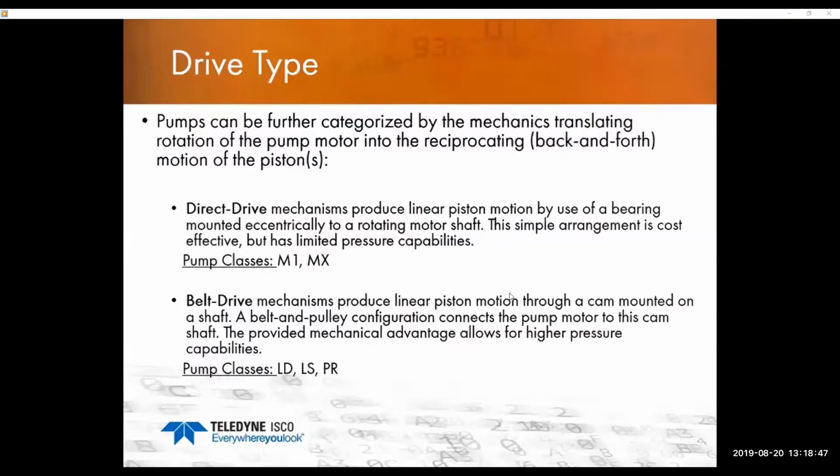In our class of offering, it would be our M1 or the LDEX Optos. So those type of things. Just a pump moving fluid, that's all you needed to do. It doesn't need a lot of pressure. So when they're focused on the lower flows and the pressure isn't a concern, you're going to see more direct drive mechanisms, so keep that in mind.